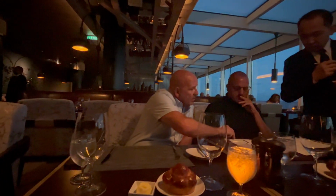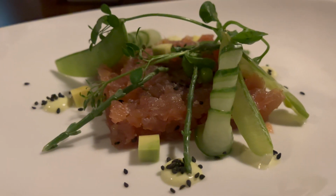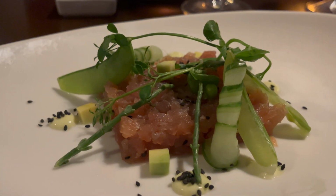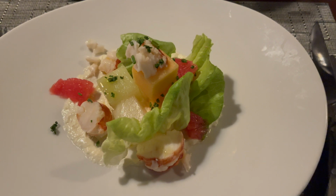We couldn't fault the staff at the Fine Cut Steakhouse, and they were very happy to provide some recommendations from the menu. For starter, I chose the ahi tuna tartare with wasabi mayo, sesame and avocado. This was a light and beautifully presented dish which tasted just as good. Craig opted for the lobster cocktail with melon, horseradish, grapefruit and lettuce.